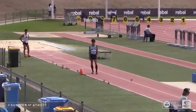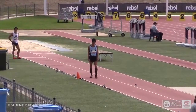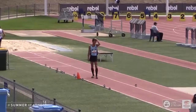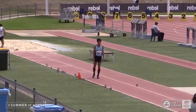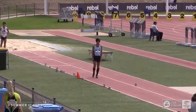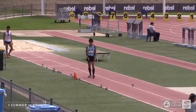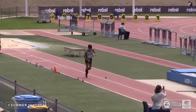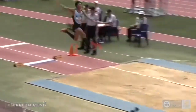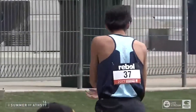David Chen next up on the runway. Chen's jumped a big 7.46 this year. He's only a young athlete. And plenty of speed on the runway. Sending it out there, but I think he might see the red flag as well. He's been given the double red.